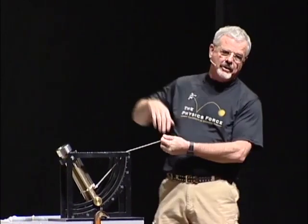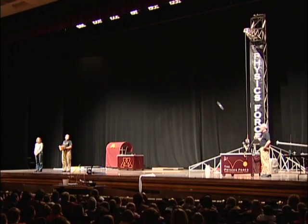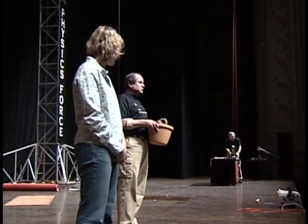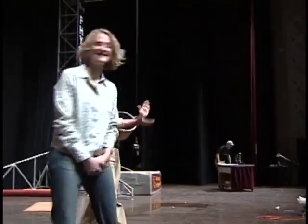Oh, it's a lovely shot. It goes up in the air. It's pretty. But it doesn't go down very fast, so it lands short. Right about there. About the same place, right, in both cases. Good. Thank you, Melissa.